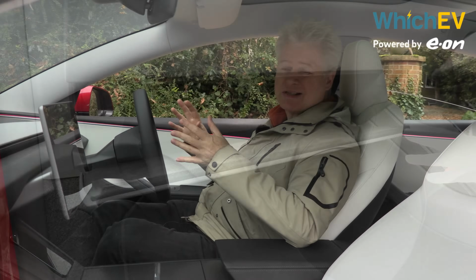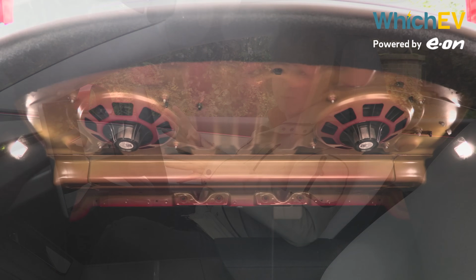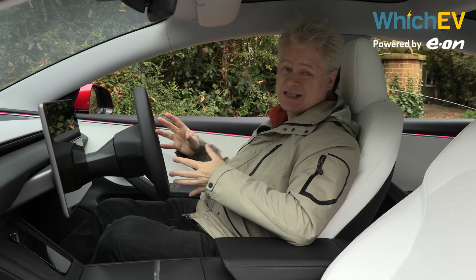This long range car has a 17 speaker sound system with 2 subwoofers, but if you go for the rear wheel drive version, you only get 9 speakers and a single subwoofer.